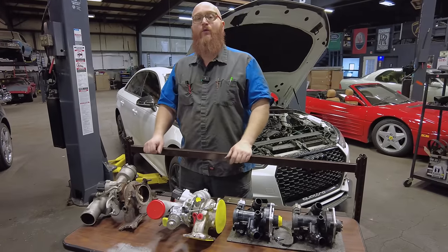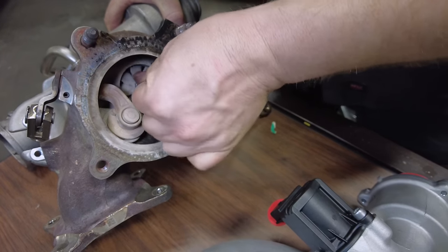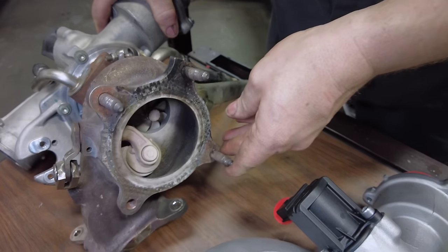Another reason why we didn't try to repair this one as well, let me show you why. This impeller is very hard to turn. See, it kind of jerks. I don't even know if it was working. It's seized up in there.